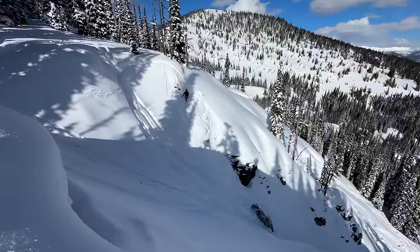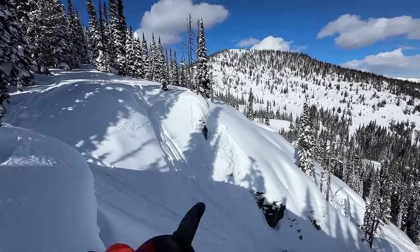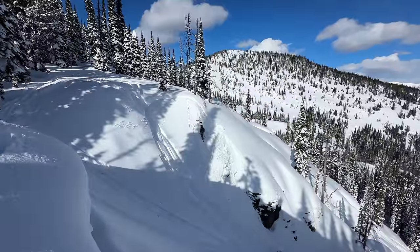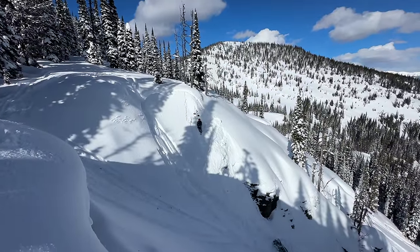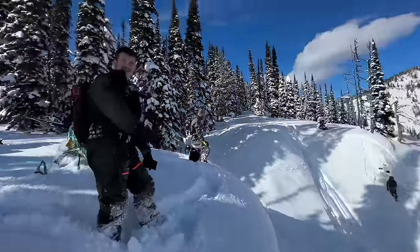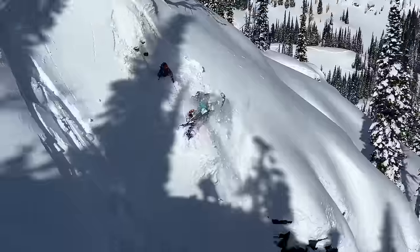Make sure it's good. I think you're okay. Wow, that's basically vertical right there. Dude, I thought you were gonna do something crazy. That was so gnarly. I thought you were gonna re-entry and land over there for a second. That was so close to being so bad. Yeah. There's been a few of those today.